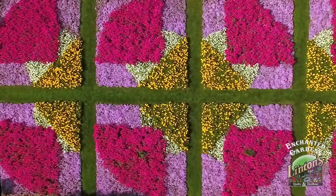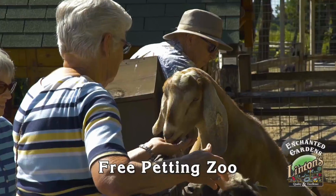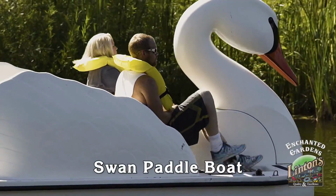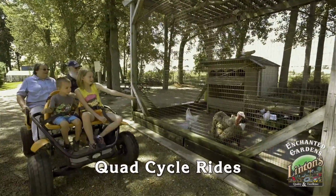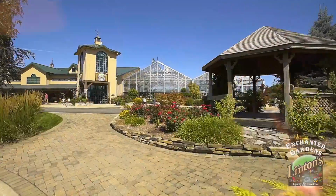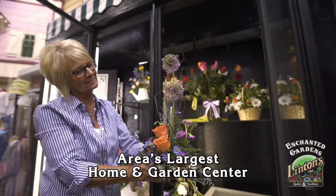Discover Linton's Enchanted Gardens and explore 9 acres of family fun. Enjoy the free petting zoo, ride a swan paddle boat, walk on water inside an orb, mine for gems, ride a quad cycle, and so much more. Visit the area's largest home and garden center. Be inspired by all the beauty.